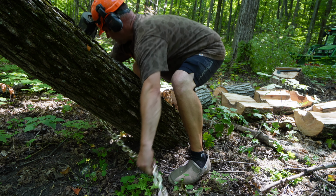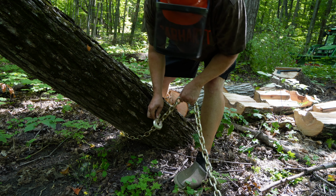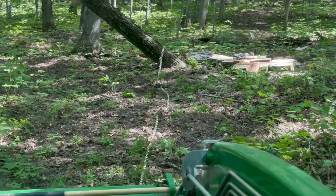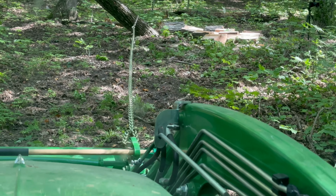I have my wood chipper on the back of the tractor. I should be using the back, but I'm going to try to put a little bit of pressure on the front bucket. I'm not going to put too much pressure, though, because I don't want to damage the arms. But if she doesn't budge, I'm just going to give up and do it another day.